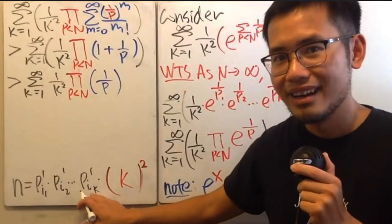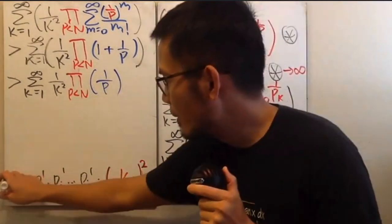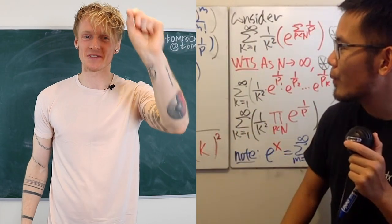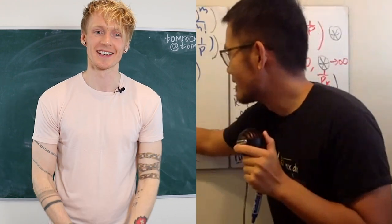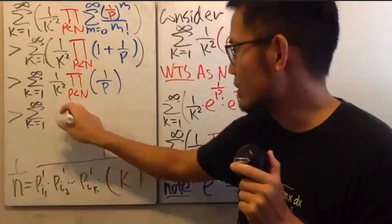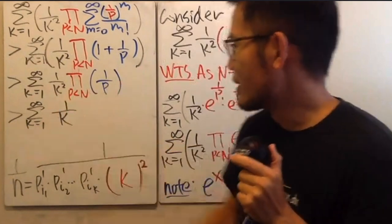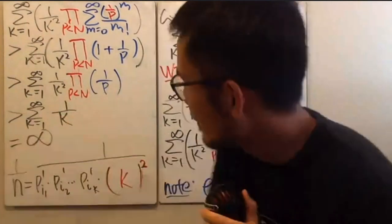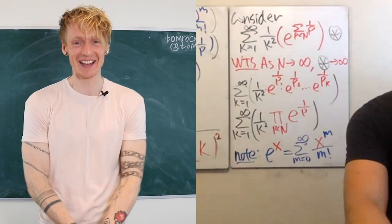So this whole sum is greater than the sum of 1 over n. Right, we take the reciprocal on both sides, like this. Exactly. So in our sum, we now have something that's bigger than the sum of 1 over n, which of course goes to infinity. Okay, it goes from 1 to infinity, which diverges. Wow. I told you it was tough.